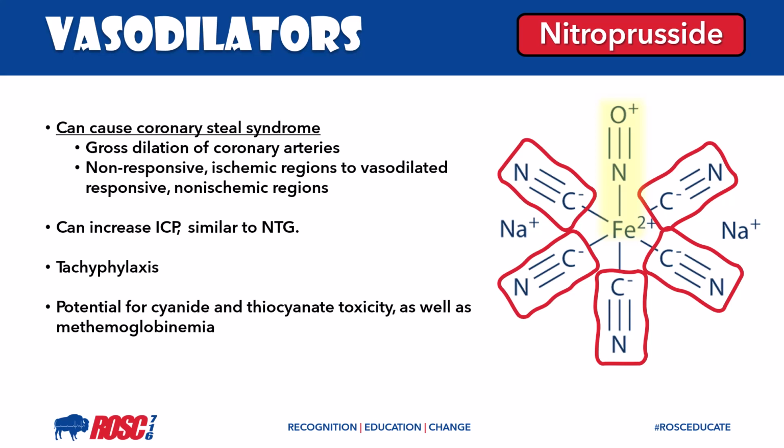Now at high doses, the conversion of cyanide to thiocyanate can be overwhelmed and exhausted, causing actual cyanide toxicity. In addition, if the patient has severe renal dysfunction, the thiocyanate might not be eliminated sufficiently, and this might cause thiocyanate toxicity. Then lastly, at very high doses, sodium nitroprusside converts hemoglobin to methemoglobin, causing methemoglobinemia.